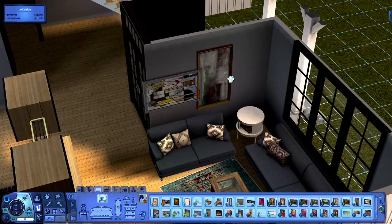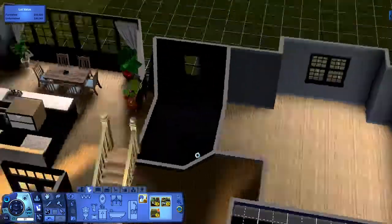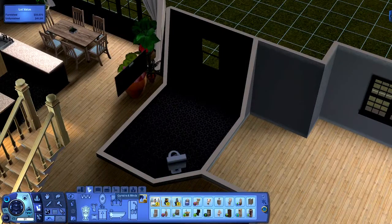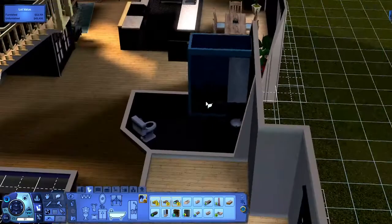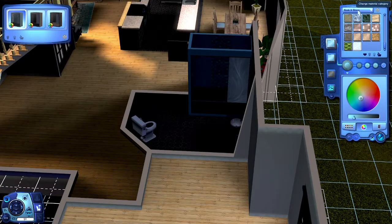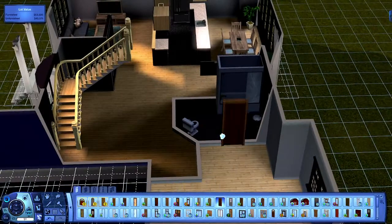Anyways, here we are in the living room. Yeah, see, that's the whole living space. It's way too tiny. I realized that once I was building it, but I didn't want to redo it all over again, because I'm a lazy beach, and I was like, whatever. It's not the worst. It's still playable.